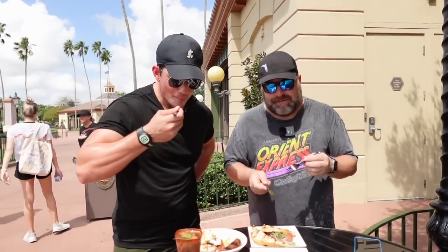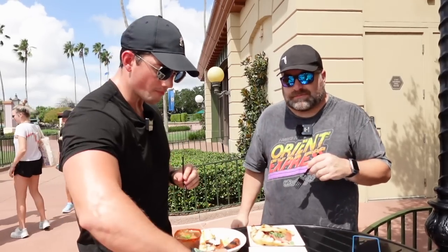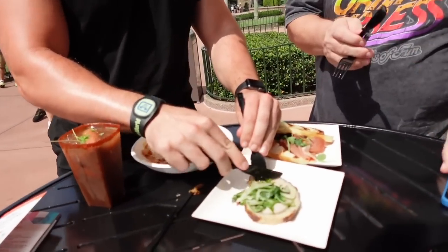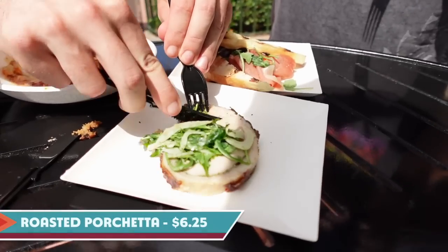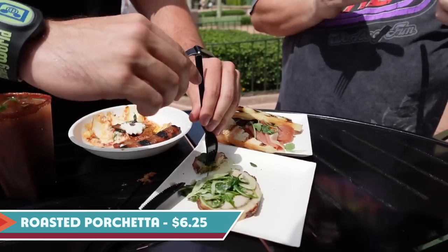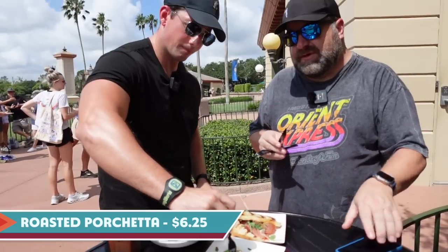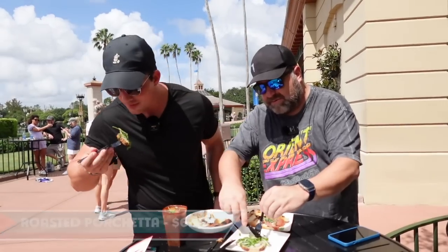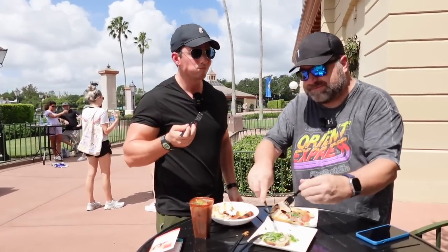All right. Get on that porchetta now. What's in this one again? Let me see. Oh, my phone is burning up. That roasted porchetta with lemon, parsley, salsa verde, and shaved fennel salad. Fennel salad? The fennel is where we'd lose my girlfriend. She can't do fennel. She can smell it from a mile away. She's also one of the cilantro people, right?